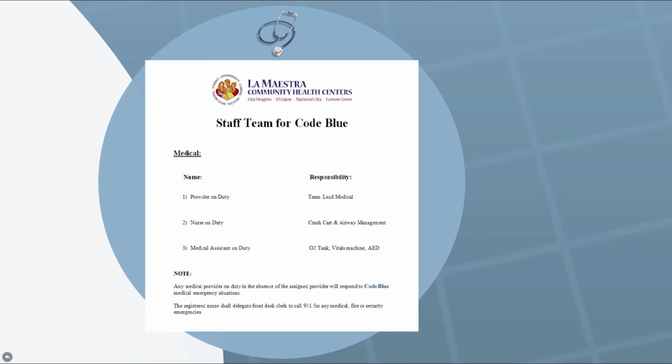Provision for handling emergencies and unusual occurrences. La Maestra recognizes that medical emergencies and unusual occurrences do happen and has adopted guidelines to prepare staff members for these unexpected events. A code blue indicates a patient requiring resuscitation or otherwise in need of immediate medical attention, i.e. chest pain or difficulty breathing, most often as the result of a respiratory arrest or cardiac arrest.